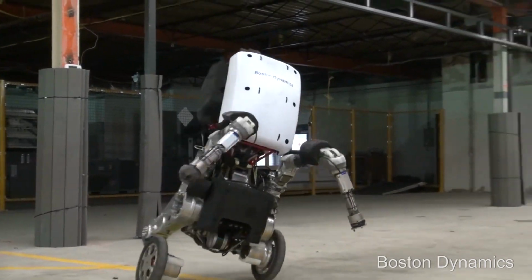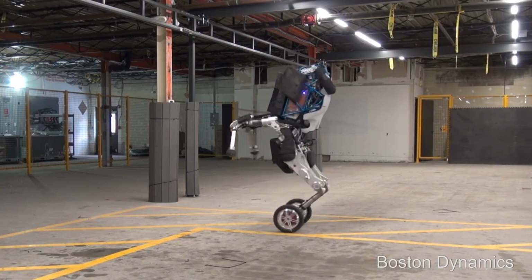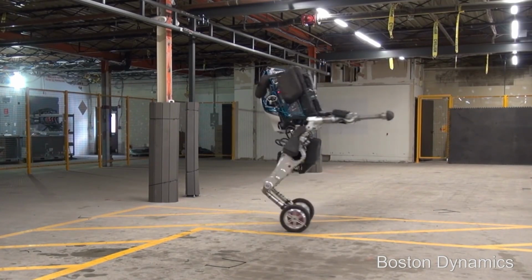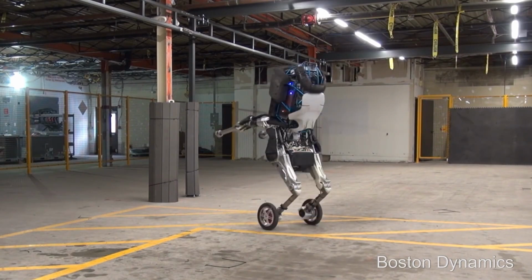Handle is roughly 6.5 feet tall and has 2 wheels that allow it to move quickly, up to 9 miles per hour. Its 2 arms, which are joined at the hips, are easily capable of lifting 100 pounds.